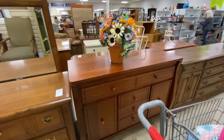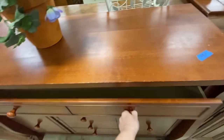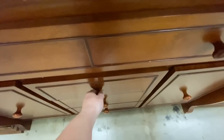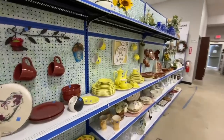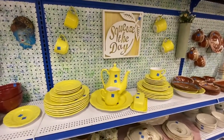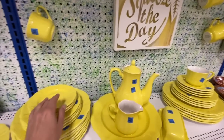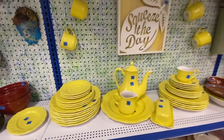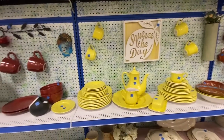Nice piece of furniture. That is $99. Nice. Very nice. Oh boy. $40-piece set, $24. I love it so much.